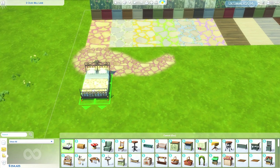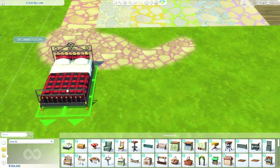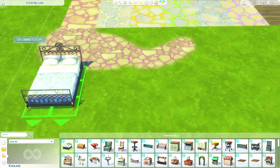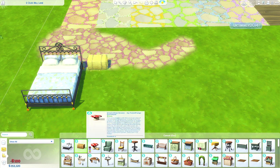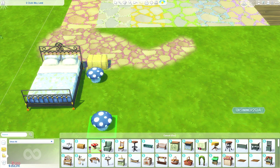But we're going on to the objects now. We've got this new bed, which I love. I just wish it had a few more floral patterns. But again, I really do like it. We've got this little hay bale seat. And then we've got this little toadstool seat, which is so cute. So cute. And then we have a new armchair.